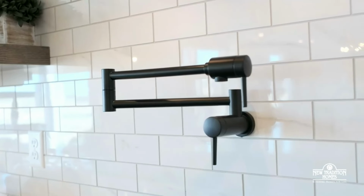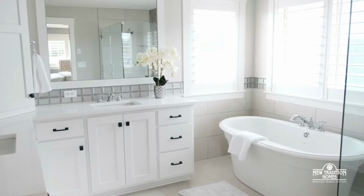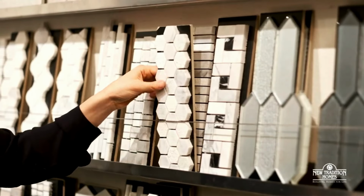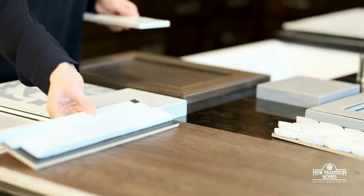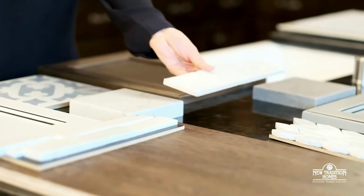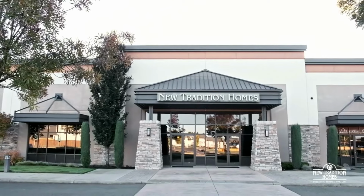But beyond that, we also have our own exclusive design studio that's staffed by New Tradition employees and designers. And you get to go there when you build a home with us and pick all the finishes and all those fun little things that make your house the place that really feels like you. And then beyond that, if you wanted to do something custom, talk to us. We can probably do it within reason.